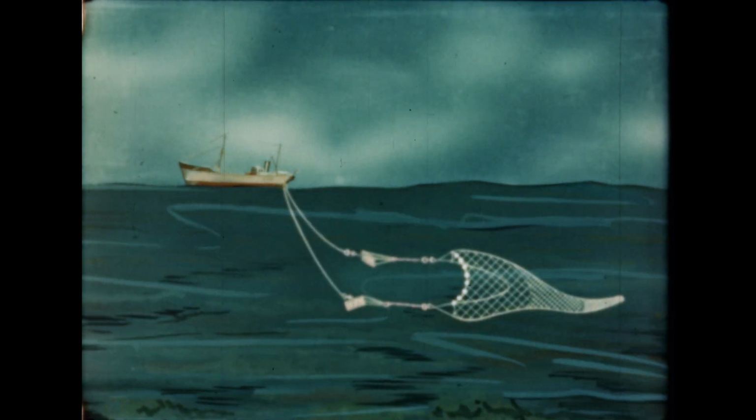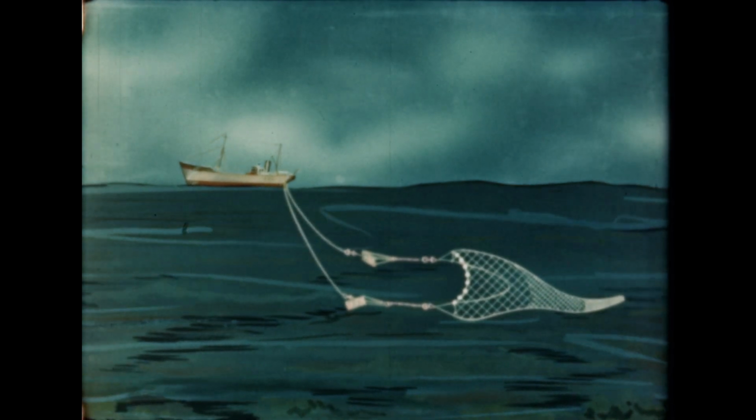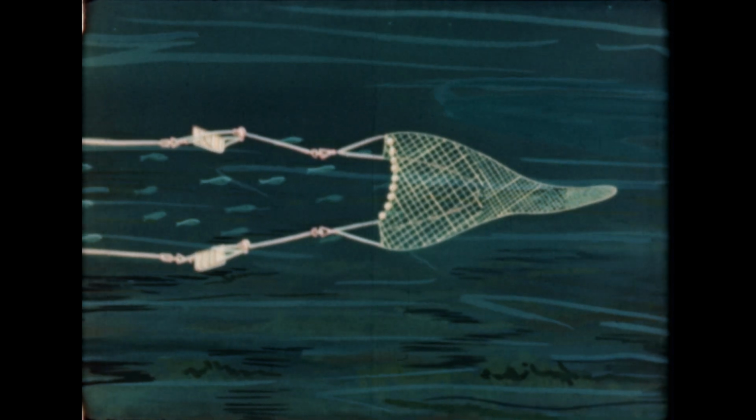What makes the trawler distinctive is the enormous net she tows. This net, streaming out behind the trawler, drags over the sea bottom where ground fish, such as haddock, cod, and sole, feed. They are, in this way, swept into the mouth of the net.